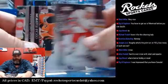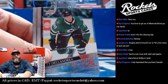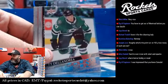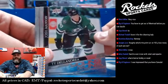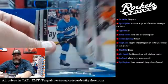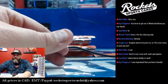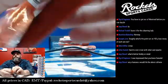But anyways, base. Ty Dellandrea. I swear this guy's had a Young Gun three years in a row. I keep seeing this guy's name, but I think it was the Team Canada stuff. I kept getting Team Canada patch autos. I swear this guy's been in Upper Deck already. Ty Dellandrea. Carter Hutton with that. Looks like he's puked on his shirt with that color. Pretty cool to puke on yourself. Yeah, you aren't cool unless you puke on yourself.